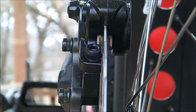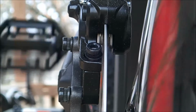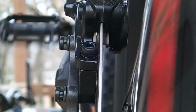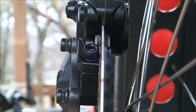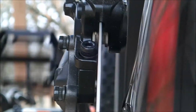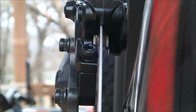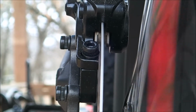Let's check that back brake and see how that's looking. Sounds good. I don't hear any rubbing. Let's see what happens when we apply a little brake. Alright, let's spin the wheel some more. That sounds good. No rubbing at all. And that one was already set from the factory. No adjustment needed.